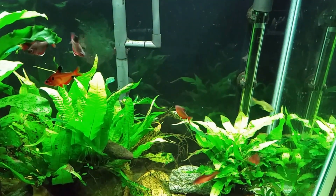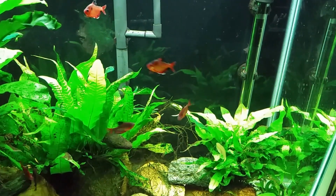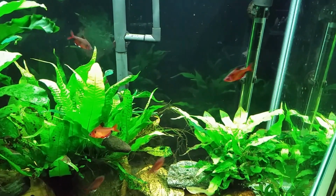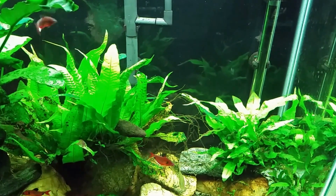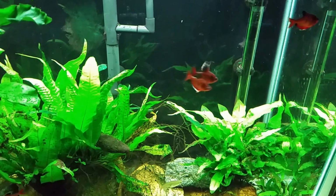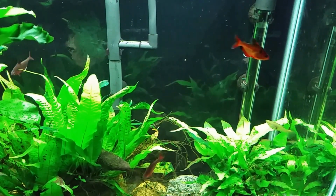Hey everybody. Just noticed my Serpae Tetras over here are dashing around more than usual. They're usually fairly sedate in the tank. They just kind of do their thing, looking around for food, floating around, being fish. But whenever you see them darting and dashing and dancing around like this, it's usually pre-spawning behavior.